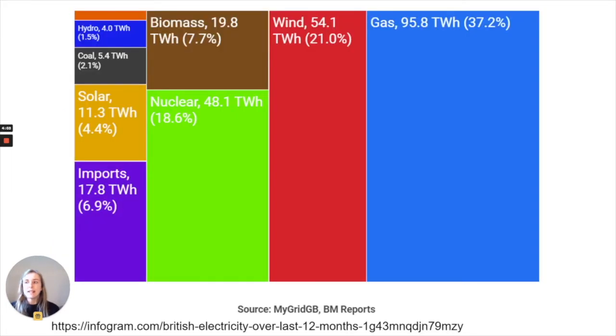So I found this great online resource called mygridgb.org, which you can find on the internet. It's a website which has all these infographics which show where the UK gets its energy from and how it's distributed over those different energy sources that we've just listed. And as you can see from this infographic here, this is showing the distribution of energy from the last 12 months in the UK. And you can see the units are in watt hours, like I mentioned before. And also you might notice that the UK has quite a large reliance on natural gas.